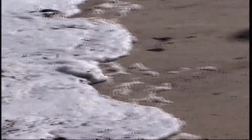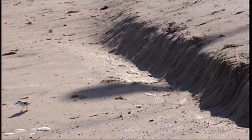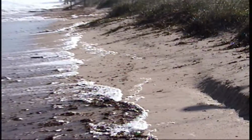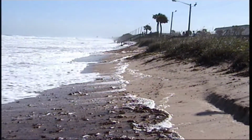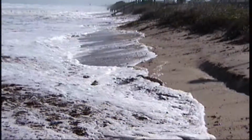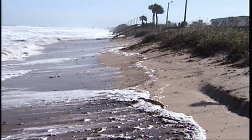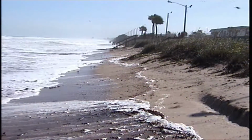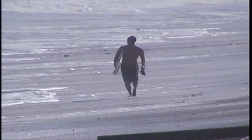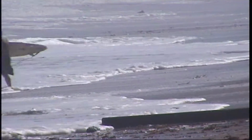Here we are. That's a wave that's come up almost right to the edge of the winter berm. Again, a lot of activity here. There you can see. Well, we have some surfers. There's not many out here, but there are a few.